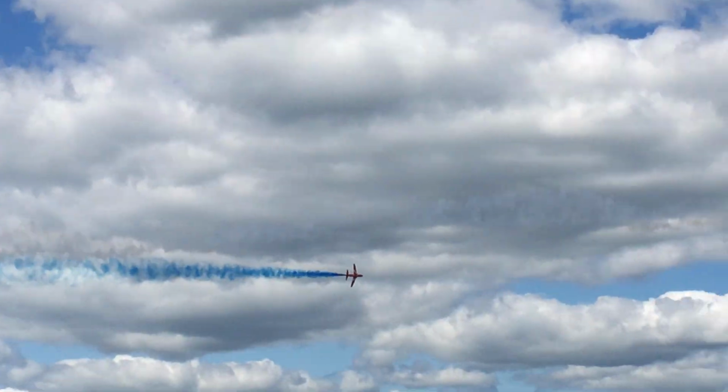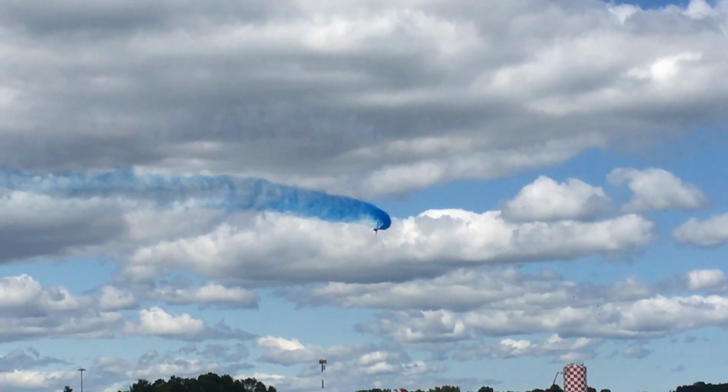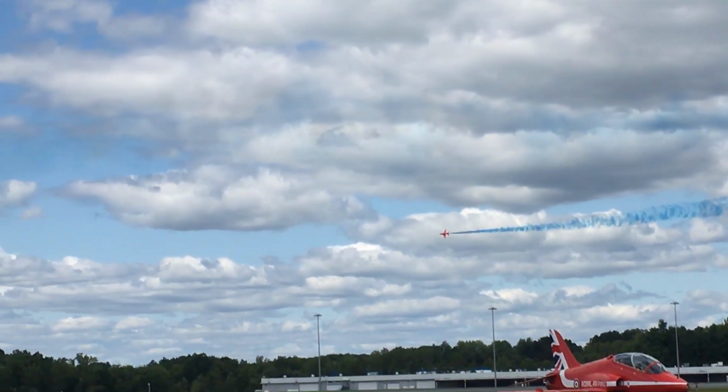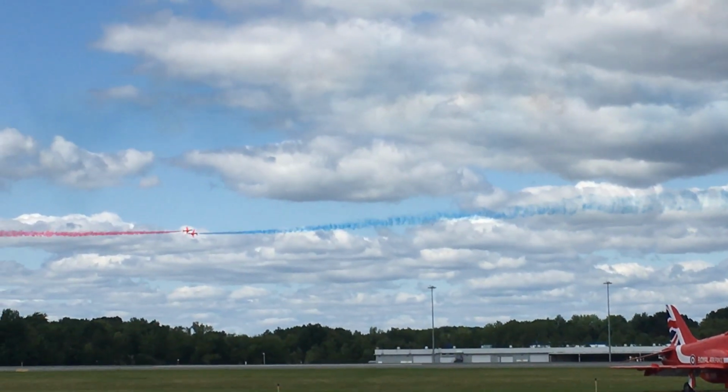Red and blue smoke comes on, Red 6 and 7 pulling 7G towards each other. As they cross at the back of the circle, the smoke color will change, leaving a red and blue half of the circle.